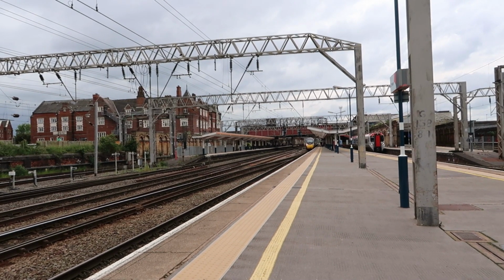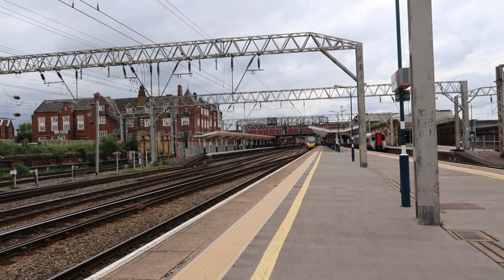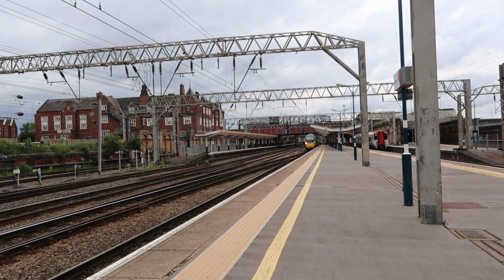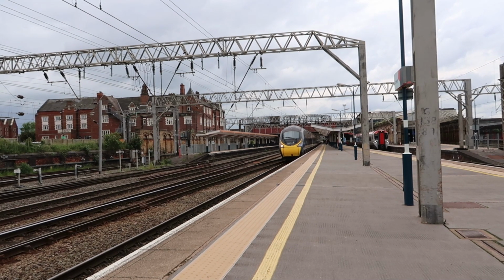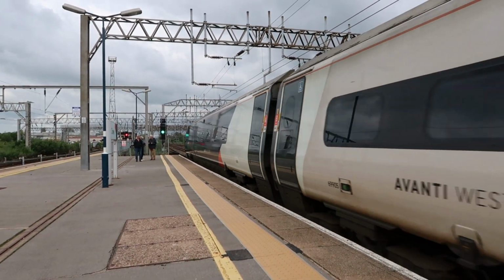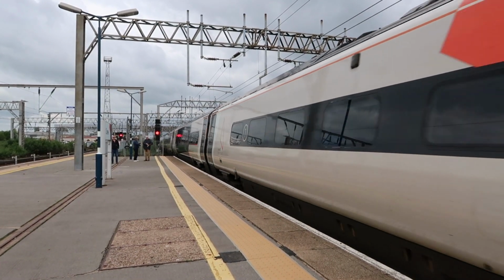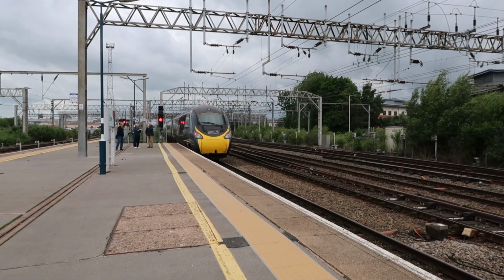This Avanti West Coast should be departing any minute now, as it is working a service from London Euston to Edinburgh Waverley. 390134 goes behind me. As here comes the class 390 working service to Edinburgh. City of Northampton. 390-5 working service from London Euston to Edinburgh.